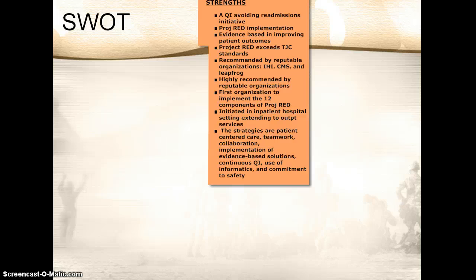I want to share with you my SWOT analysis. S for strength. The strength of this DNP project is that it's a quality improvement, avoiding readmissions initiative using Project RED, which is an evidence-based solution. It is recommended by reputable sources and major organizations, and we in VA Palo Alto are the first organization to implement the 12 components. It was initiated in an inpatient hospital setting, extending to outpatient services. The strategies are patient-centered, teamwork, collaboration, and implementation of evidence-based solutions. It is a continuous quality improvement with the use of informatics and commitment to safety.